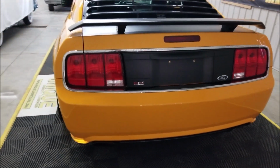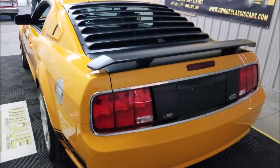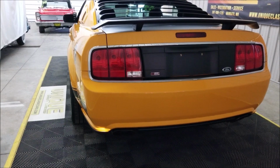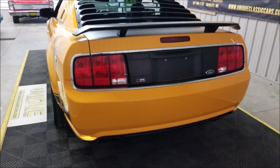Now, when you get underneath and take a look at the pictures of this, on the still pictures I'm talking about, you're going to see a Watts Link suspension underneath there. It's tough for me to crawl under and show you. Check out those still pictures. These cars handle like a dream. Very responsive, great handling car.